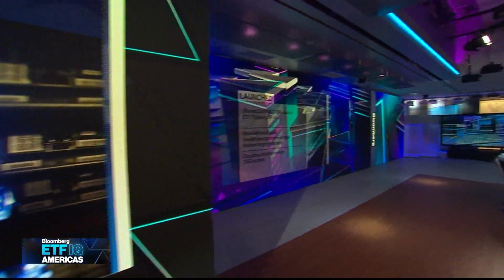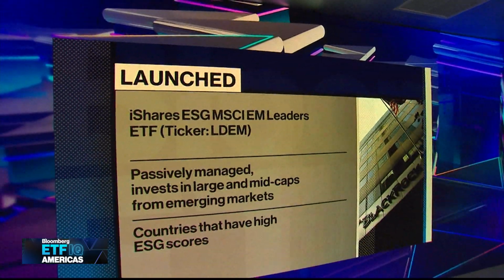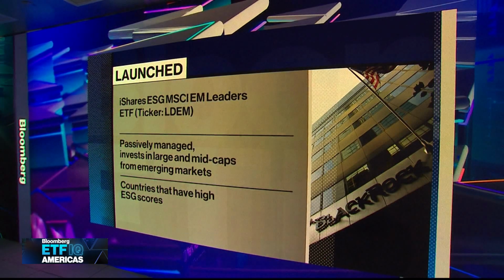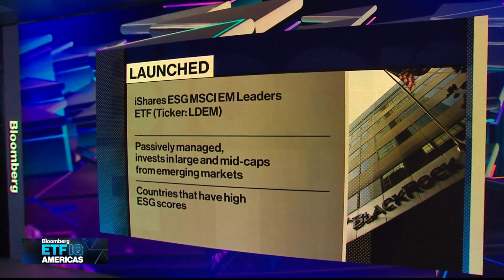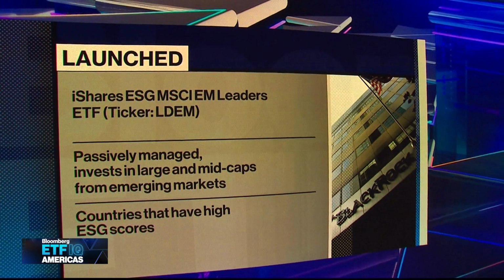Step 2 is the launch. The iShares ESG MSCI EM Leaders ETF began trading this week. Ticker LDEM is passively managed and invests in large and mid-cap EM names with high ESG scores. Finland's oldest pension company seeded this fund with $600 million.